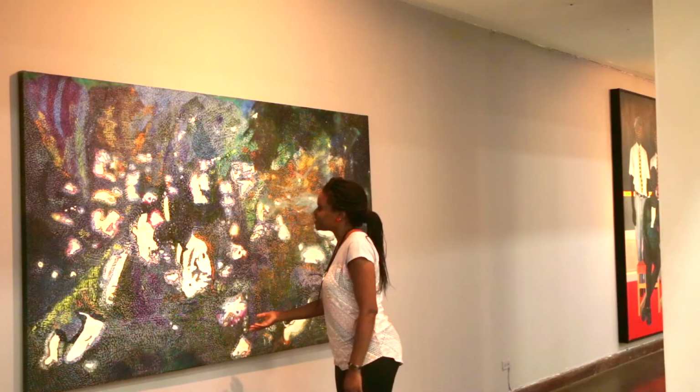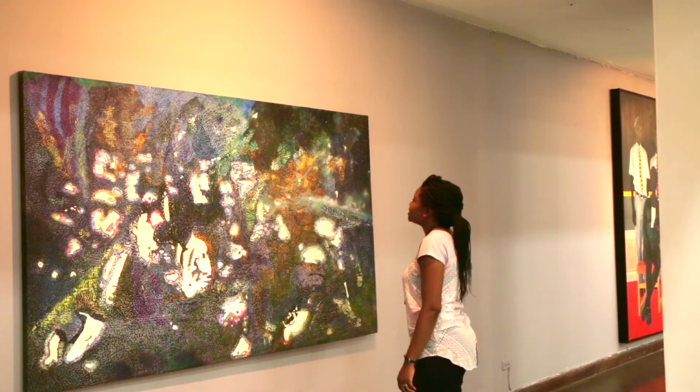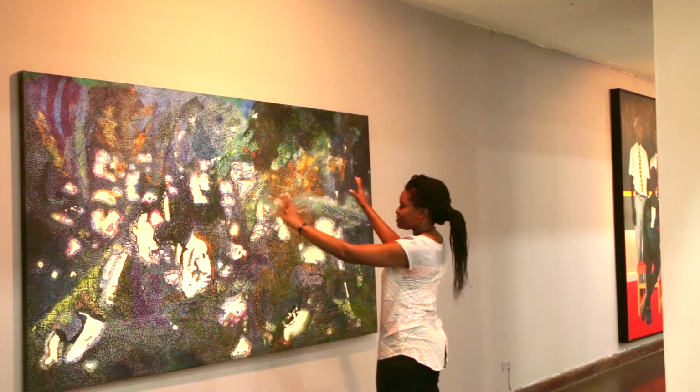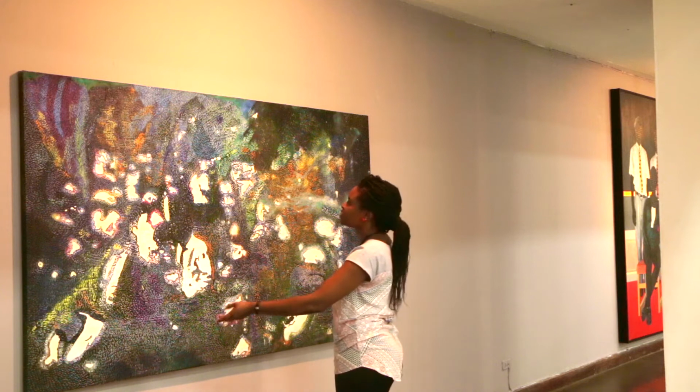It's something that, as I said before, is a difference. It pulls me into the piece. It makes me curious about how the artist created it. All the marks in the piece seem to be well thought out, well structured, but not in a way that turns you off from the piece.